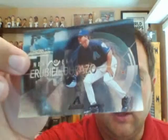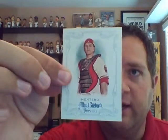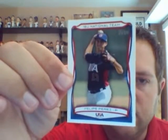Here's a Rubial Durazo. I used to really like Durazo back in the day when he was on the D-backs. So that's an insert. And then we've got Miguel Montero from Allen Ginter 2013. And we've got Felipe Perez, pitcher for the U.S. national team. Looks like the 16 and under team. Not familiar with him, but he probably plays in the D-backs organization. So very cool.